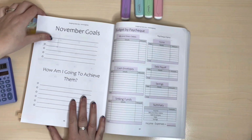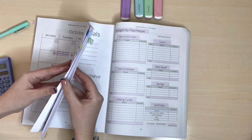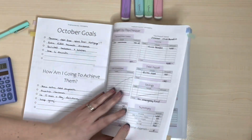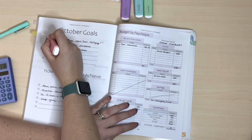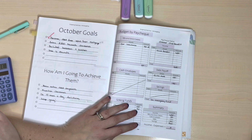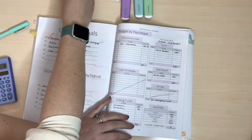We have our November goals. So the first thing I like to do when I know I'm going to the next set of goals is look at the last set of goals and see how we did. So, become debt-free apart from our mortgage. Absolutely. Did we put an extra 200 towards Christmas? We actually didn't quite. We ended up putting 150. So I'm going to write that in.